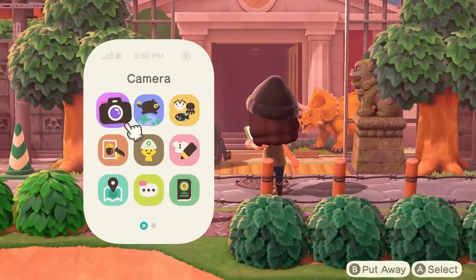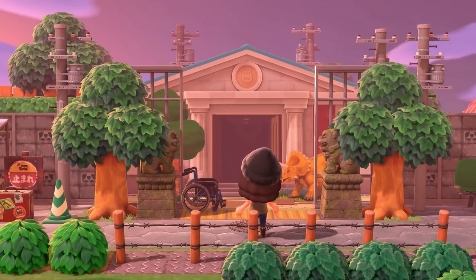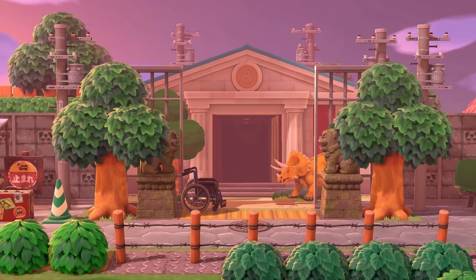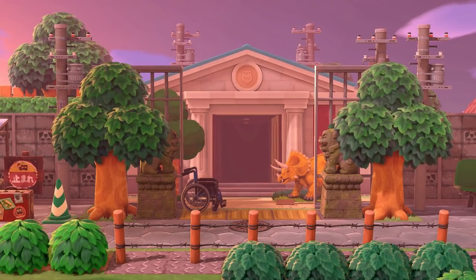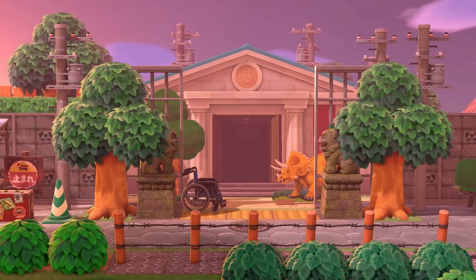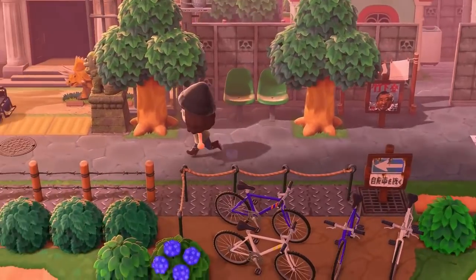Okay, how cool is this entrance? Wow. That is something I've never seen before in terms of a museum entrance. I really like the little standee. I like how close it is to this walkway. Wow. I love the little detail of the wheelchair too, just making it accessible for users. That is so cute. Yeah, wow. I've never seen a museum entrance like that.